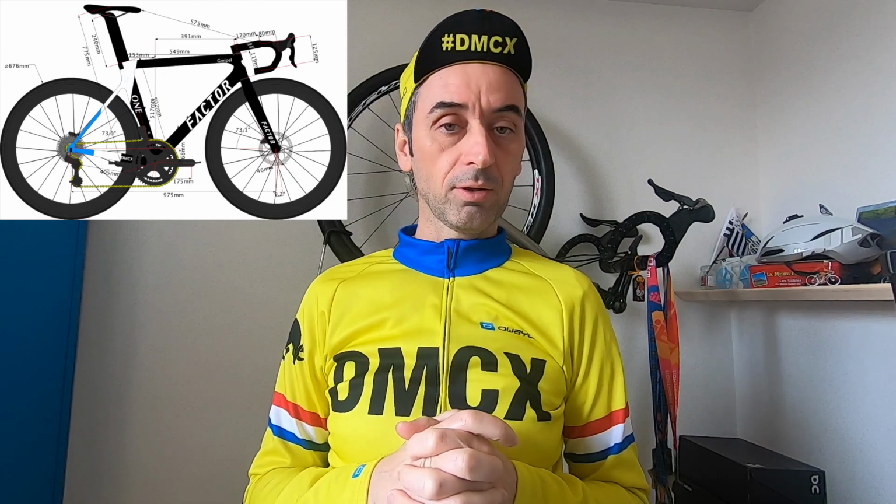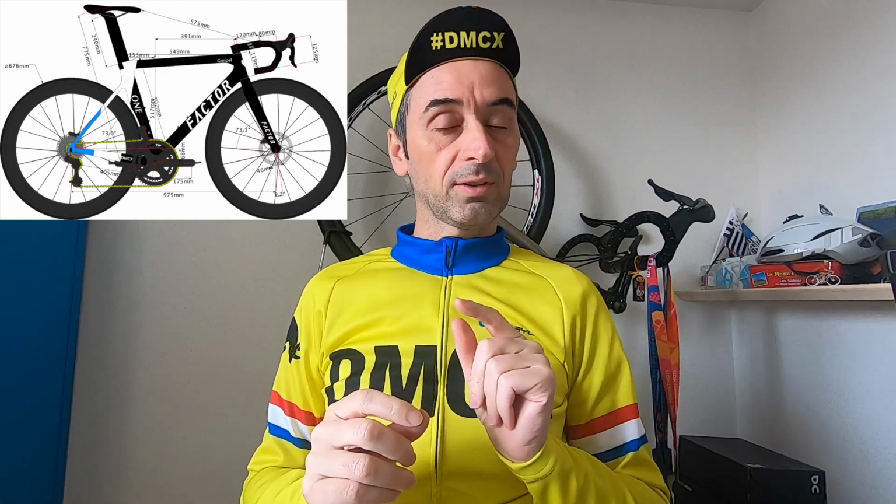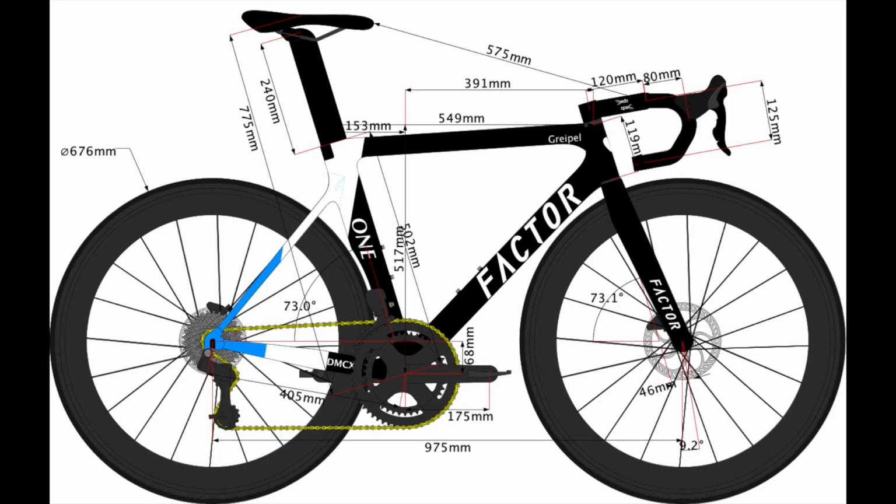The Factor brand is from the UK. It is a very competitive brand of bicycles, with a very nice design. Andre is racing mainly on the model Factor One, which is an aerodynamic road bike. It is designed for sprinters. It is a very stiff, very nervous bike. So I'm going to jump straight to the bike setup and size.